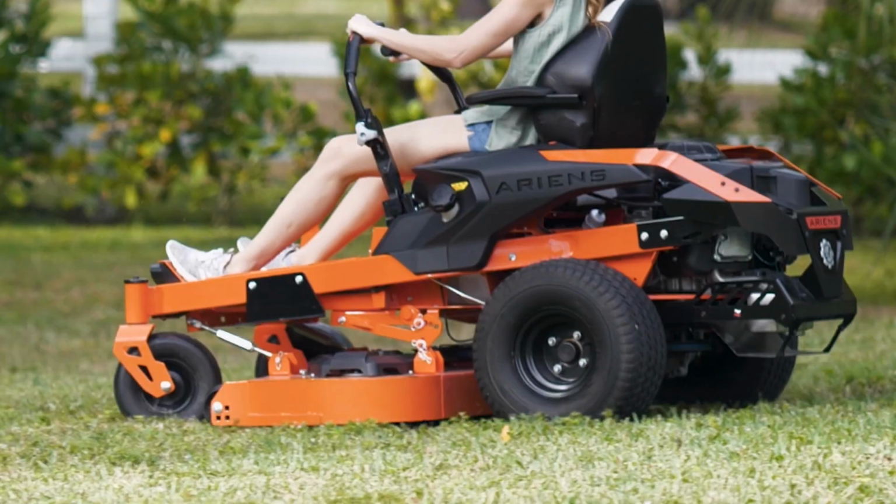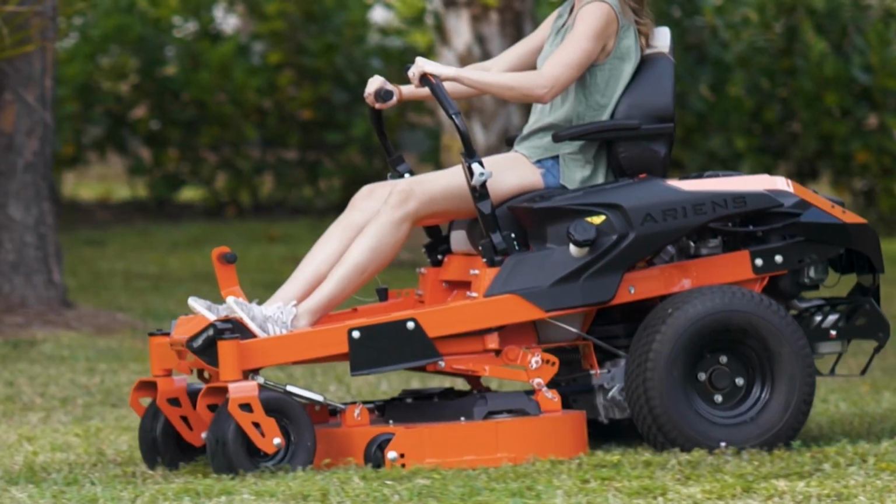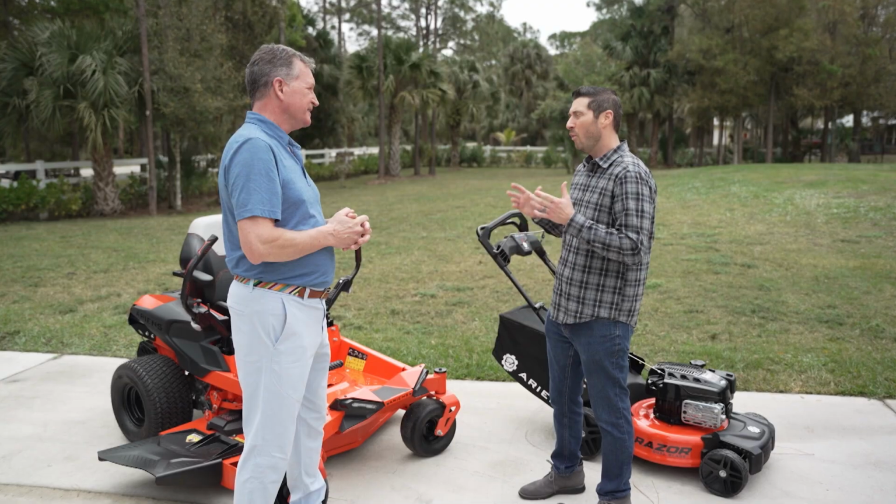So the operator's in a seat just like on a tractor, but in this case with zero turn, each wheel is independently powered by the 2 sticks, or the steering levers, that we call them. It's much easier to use, it's quicker, and it is much more precise. Why are these gaining such popularity? The technology got better for us to bring the price down for homeowners. So now it's a very affordable mower.